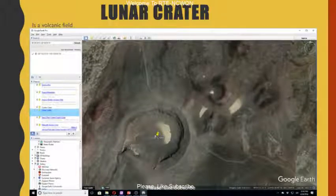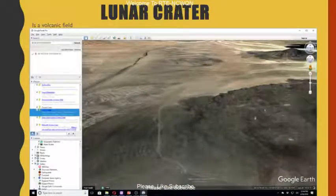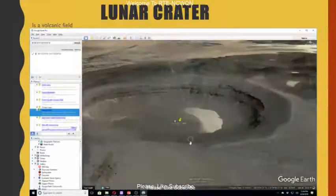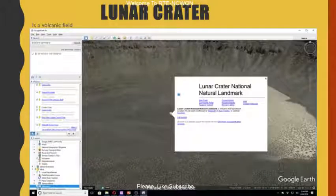The age of the youngest lava flow, the Black Rock flow, was considered to be early Holocene, but a cosmogenic exposure age of 38,000 plus or minus 10,000 years was obtained from the Black Rock flow. So this is Lunar Crater. This is the natural landmark here.